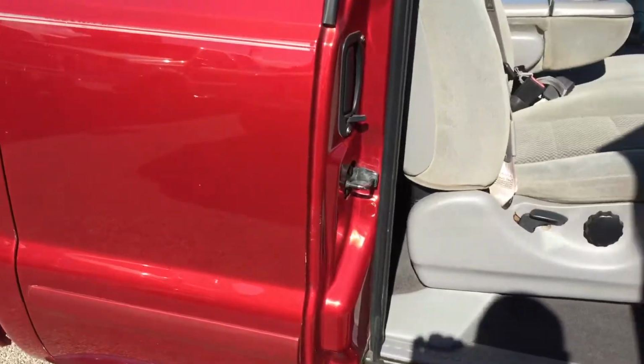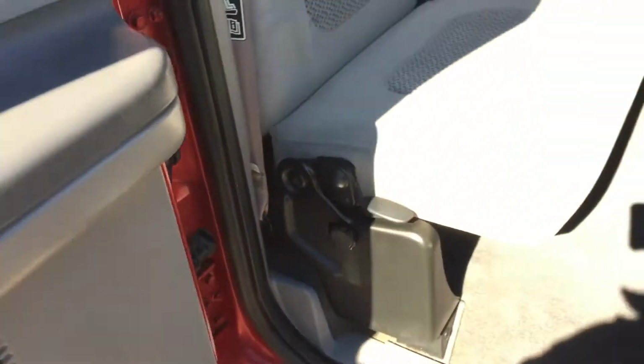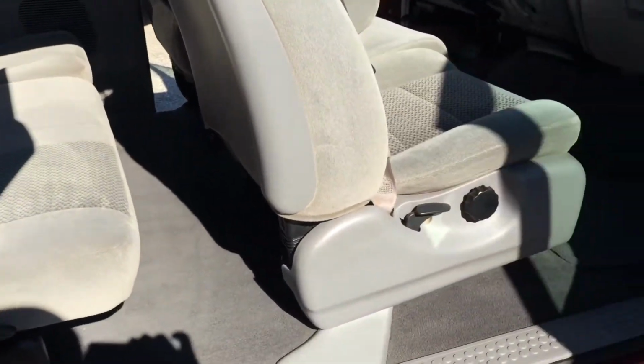And if this thing takes more than a couple days to sell, we'll probably just send it to Mako and paint it and add $2,000 to the price. But I don't think that's going to happen.